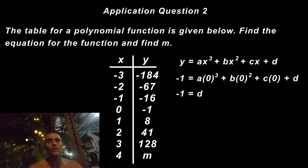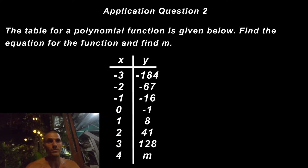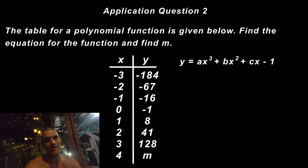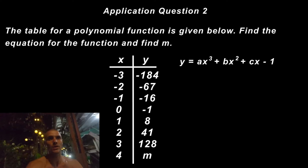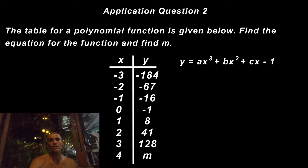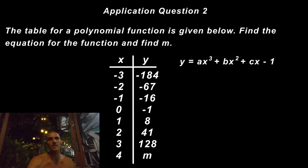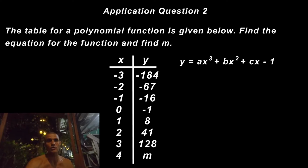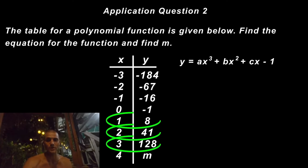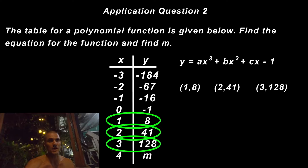Now the new format of our polynomial is y equals ax cubed plus bx squared plus cx minus 1. So now we have three constants to solve for, a, b, and c. You could plug in three of the points to make three equations. Personally, I like to use positive x values if possible, so I would plug in 1, 2, and 3 and create equations there.